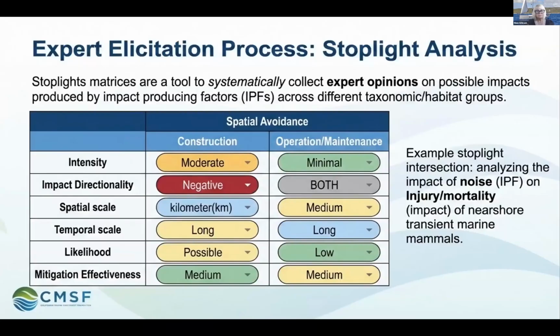If we go to the next slide, Ben. This is just to give you an idea of what the expert elicitation or stoplight analysis looks like. It's called a stoplight because it uses red, yellow, green. This shows an example of how we use the stoplight to analyze the impact of noise on injury or mortality of nearshore marine mammals. You can see here that we've divided up the impacts into the different phases of operation. So you're looking at spatial avoidance. Does an organism move away from the offshore wind field during construction or operation and maintenance?